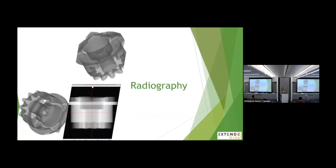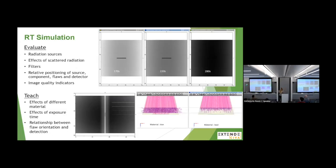Now going into radiography, I met someone in here that actually has a background in this, so hopefully I don't mess it up. And if I do, you can let me know because I am normally UT and most people specialize in a certain method.